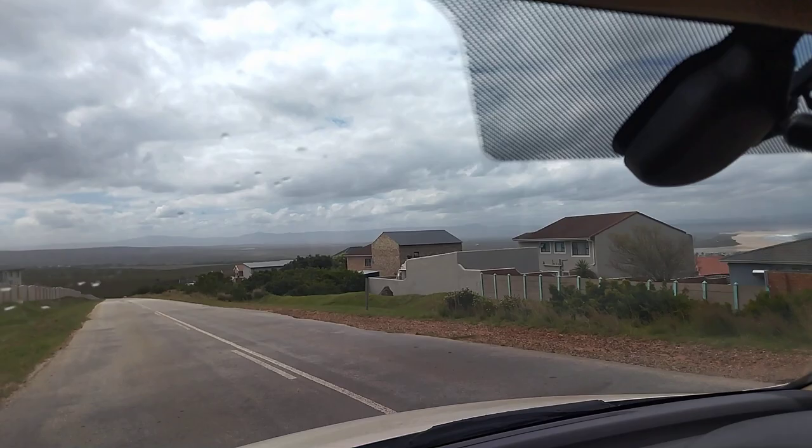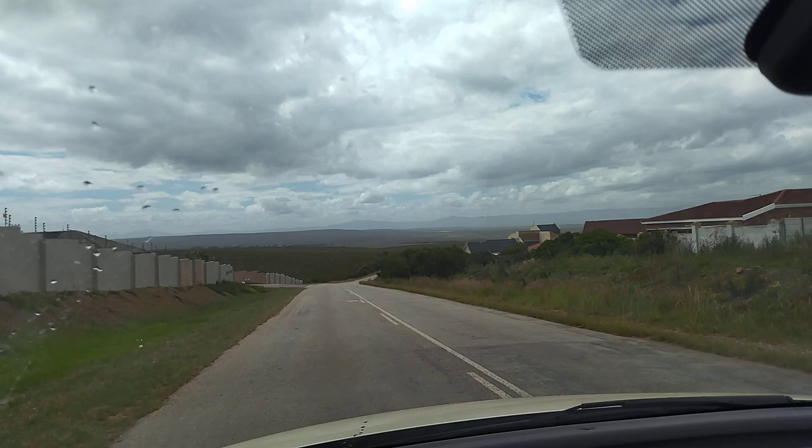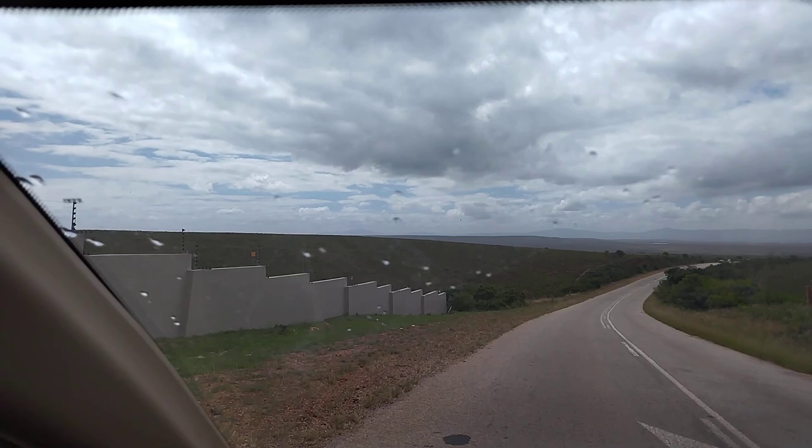So we're driving behind Jeffreys Bay at the moment. We're literally at the back. And in front of us is a big nature reserve and farmland on the left, where we like to go cycle, or you can walk. And then the beach is on the right, which you still get to pass here.